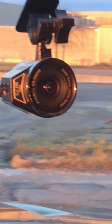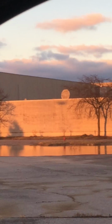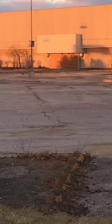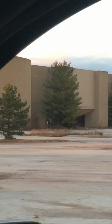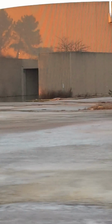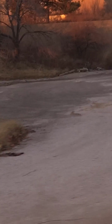For starters, y'all, this side right here is the Sears side, the old Sears building right there. That used to be Sears. Next to it was Kaufman's, Macy's, Dillard's. No, not Dillard's, I'm sorry. Macy's, Kaufman's, and May Company building. This is what it looks like now. You know, abandoned parking lot. Everything is tore up.